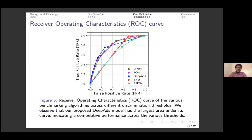Now, as you can see, this blue line, which is our DPads, kind of overlaps almost all the other methods, and that means the area under this blue curve is the maximum. This is also another way to say that DPads has better performance for different discrimination thresholds as compared to other networks. That gives us an understanding of how DPads, a small network, if it's trained properly, can actually perform well as compared to the other state-of-the-art methods.